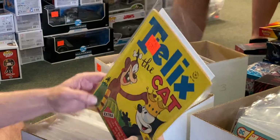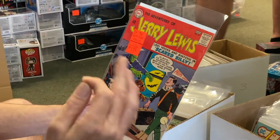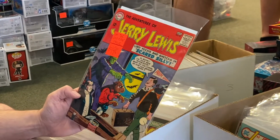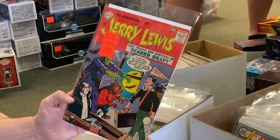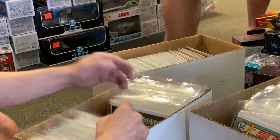Wow. $20. We got, oh, so a little bit, DC had Jerry Lewis and Bob Hope and all that crap. But then horror comics became popular, so they had this great idea. Let's just do horror Jerry Lewis comics. And that's the first one with Dracula and Werewolf. It's pretty awfully cool. And then they had Adams do a bunch of them.